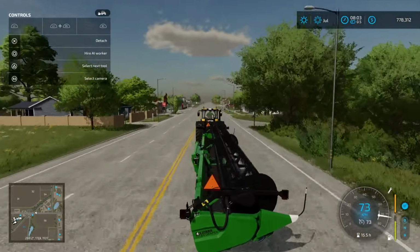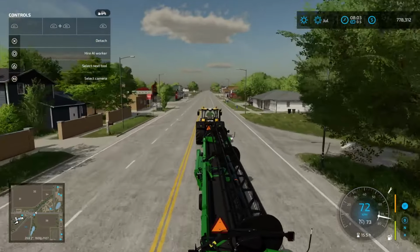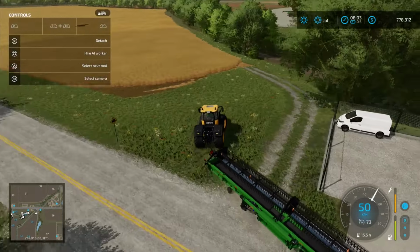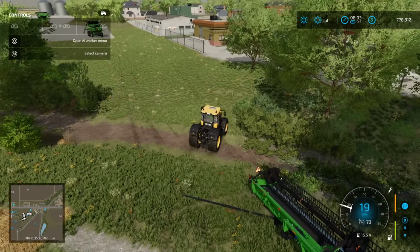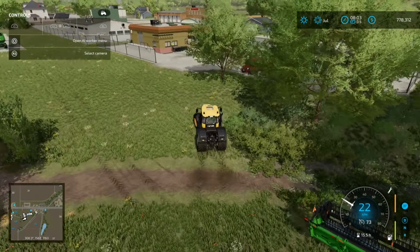I mean, it looks alright. It's not OG John Deere, but it'll get the job done, and it'll help speed up our efficiency, which is what I'm all about at the moment. And if we do... So let's leave this guy here. And if we do end up changing combines, which is unlikely, but, you know, never say never, we've still got a header that will fit all the combines in the game, so it's not going to be that big of an issue.